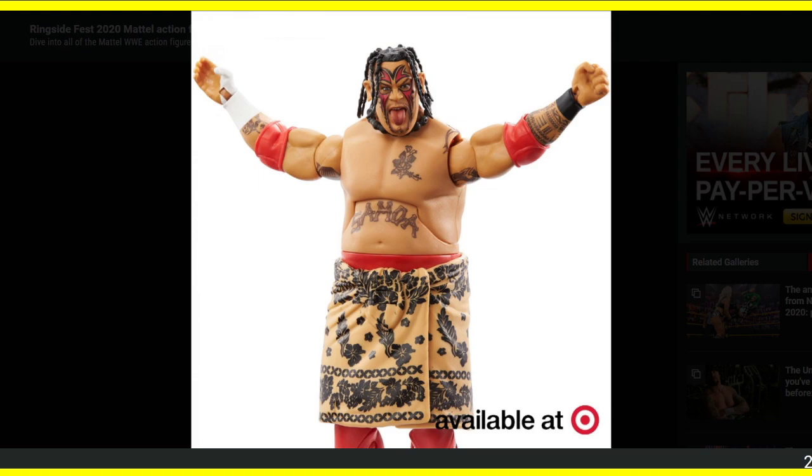Oh my God! Look at that. Look at that. That is such a good figure. And I bet now there's a lot of people that don't have Umagas, because that first Umaga came out around Series 40, 41. It was around that ballpark. It's been a long, long time. Long time since we had Umaga in the line. And this is great. That is a really great figure, guys.